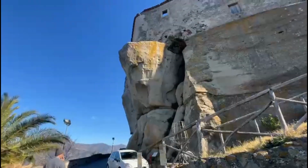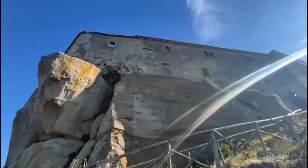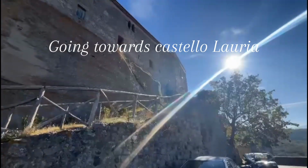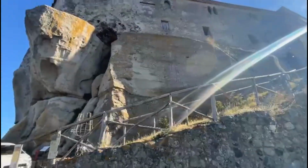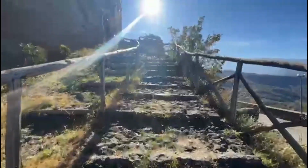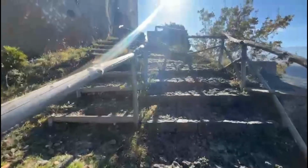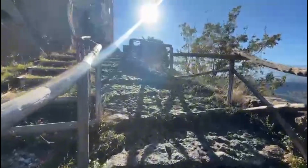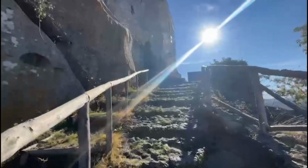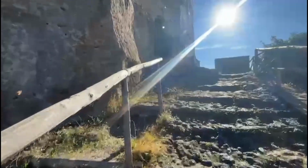Here you can see a 12th century castle of Ruggero di Lauria. It's perched on this huge rock. You have to go up a few cobblestone steps and they take you all the way up towards the ruins of the castle. The actual castle is now the regional headquarters of the wine institution. In fact, there was a wine tasting session going on when we did go up.